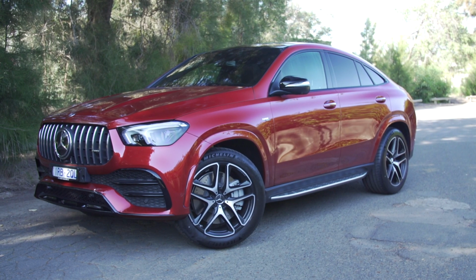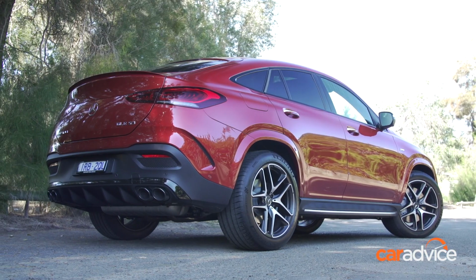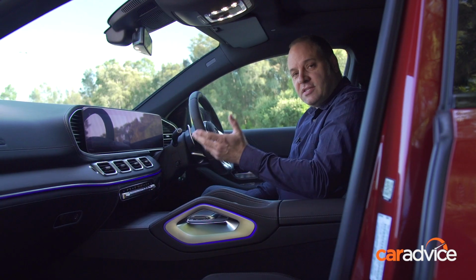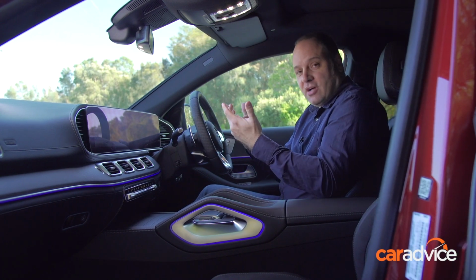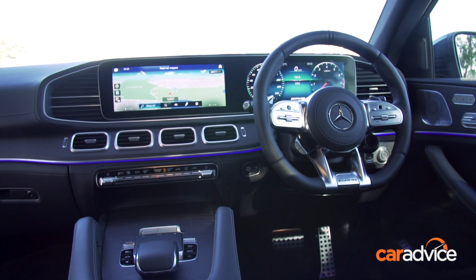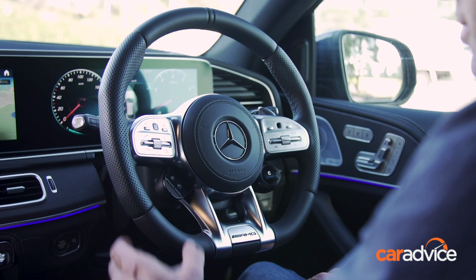The 53 Coupe starts from $171,800 before on-road costs and is loaded with standard equipment as you'd expect from a luxury SUV at this level. There's no doubt Mercedes-Benz has nailed the blend of sports and luxury, I reckon, because with the outside styling and with the way this vehicle's positioned, they're telling us that it's designed to appeal to the sporty driver rather than the conventional GLE, which might be a more conventional buyer as well.